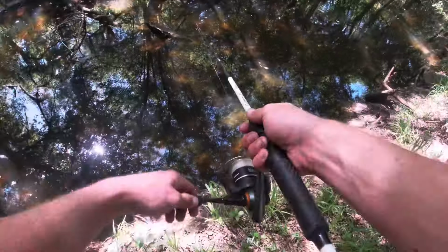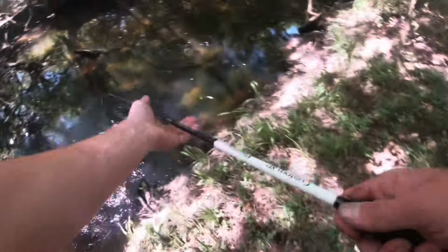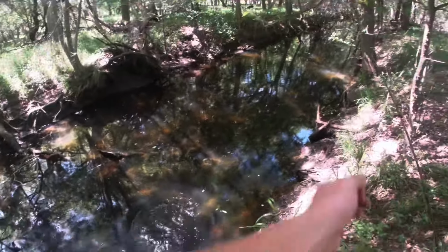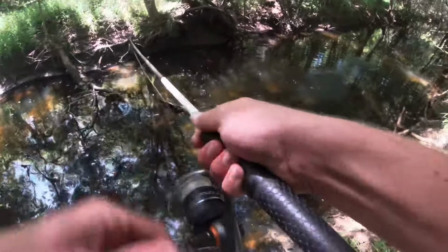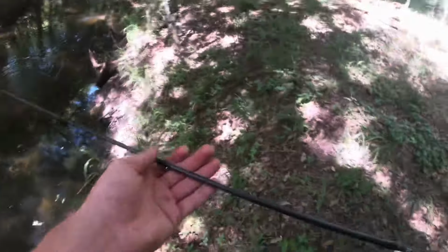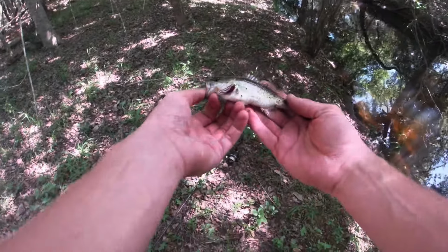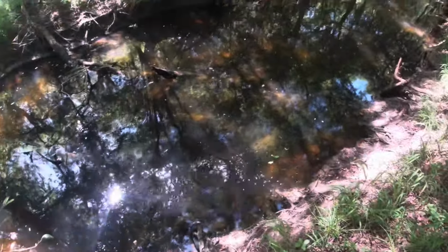There he goes. All of them are. Right there, right there, right there. Got him. Let's go. That's a little bit smaller bluegill, but we'll take it. And he's off. Got another one. Even smaller. Let's see what this is. It's a bass. No way. Just get off. Just get off. Smack the rooster tail spinner. That is crazy. There he goes.